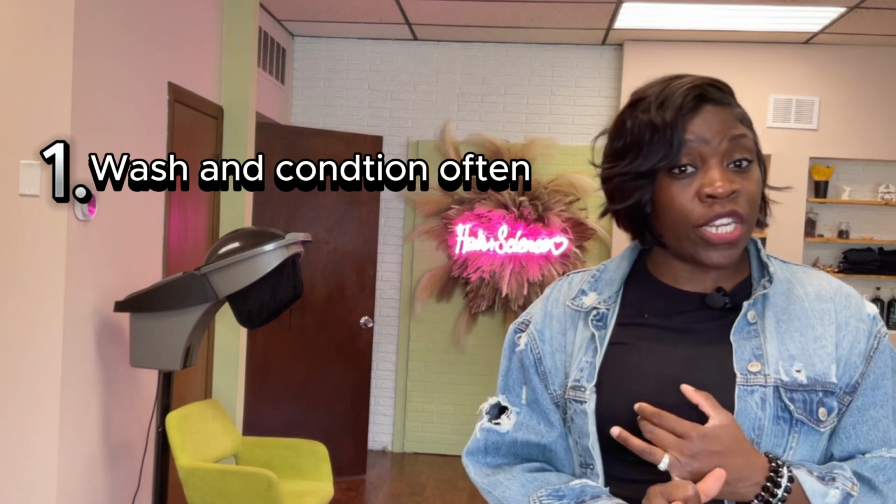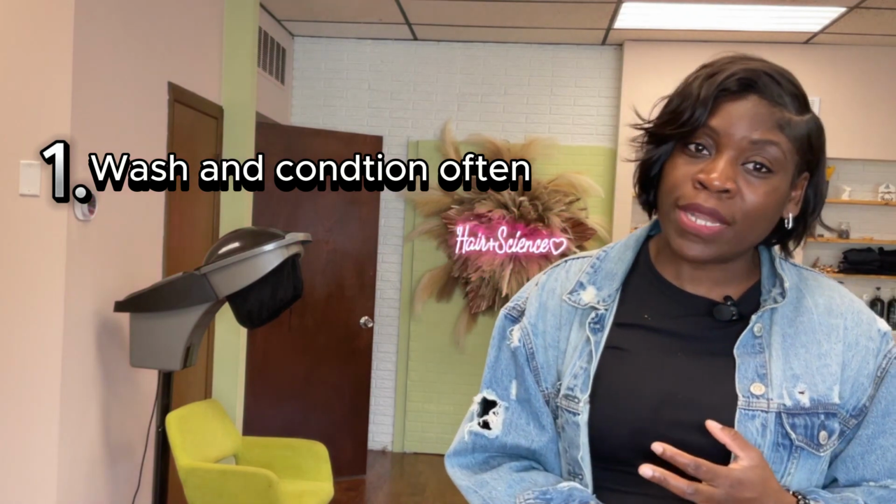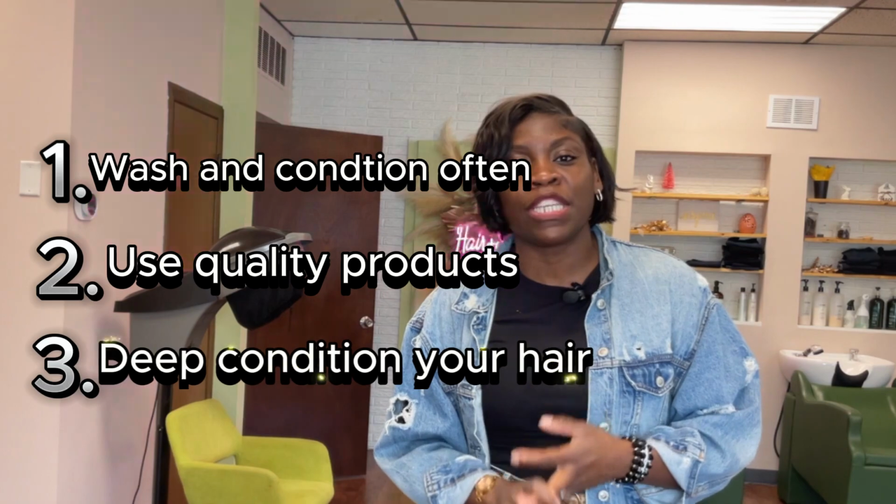All right, so those are my 3 tips for making sure that your hair stays hydrated: washing and conditioning often, using quality products, and making sure you deep condition your hair.